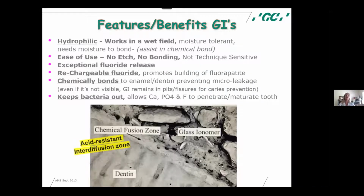So I like to take a few minutes here, because the difference is, and I'm not bashing resins. I tell people all the time, we have a lot of great resins in our portfolio. I personally think there's a place for glass ionomers, and there's a place for resins, and in some patients you can use the two together. They work very well together, sandwich technique and a lot of different roles there.